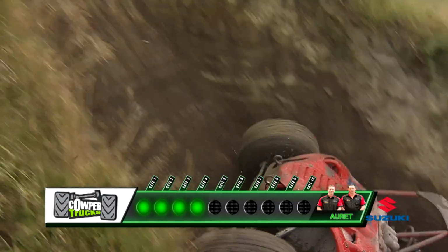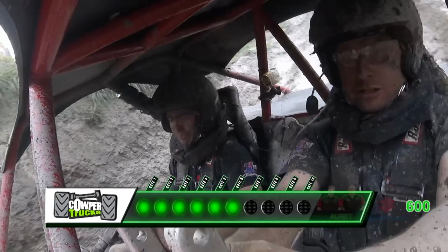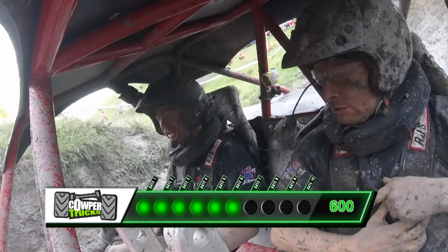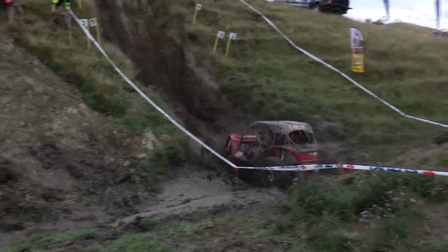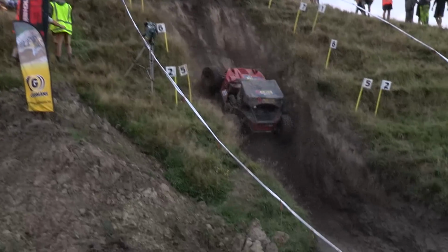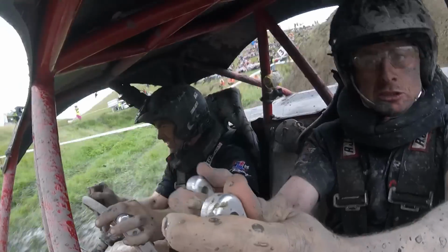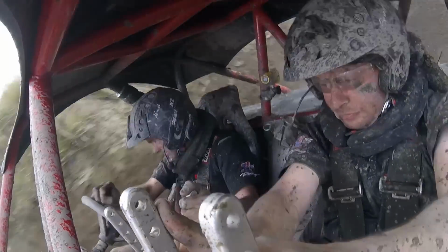Now the fun begins for Hamish Orette and Paul Barnes, and they get it wrong as well, and that would be a scary proposition, heading back down off that massive drop-off with very little control. Here it is on the replay. You see, they just clipped the wall, and I think that lost them the momentum, and they just didn't have enough to get to the top. It's a wild old ride here at the Suzuki Extreme 4x4 Challenge for 217.